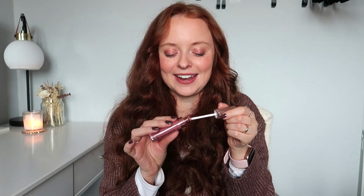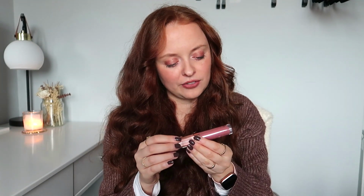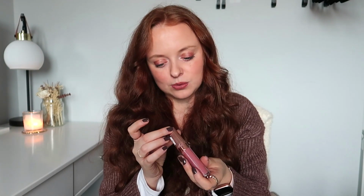Some do, don't they? I'm one of those people who loves a fruity lip gloss. Can you remember back in the day? No, it doesn't smell of anything. I'm kind of disappointed. I wanted it to smell like cherries or apple or something. But yeah, it just smells of nothing. But what is the colour of it? I think it's called Bittersweet, this one.